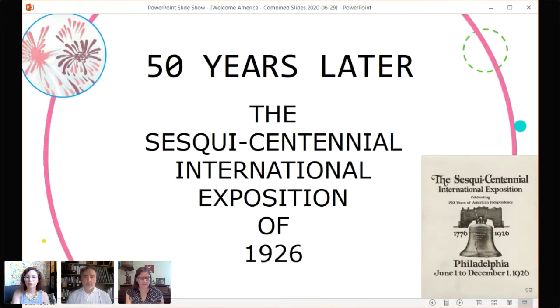Now we'll fast forward 50 years to the Sesquicentennial International Exposition of 1926. PIX has almost 3,000 items related to the celebration of 150 years of American independence, including 24 volumes of photographs by John Cardinal, the official photographer of the exposition. Only about 300 of the items are scanned, which means I'm not able to virtually give you a full picture of the event, so I'll just share a few images from our digital collection.